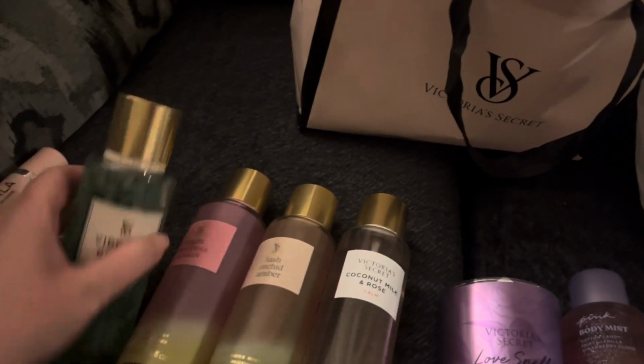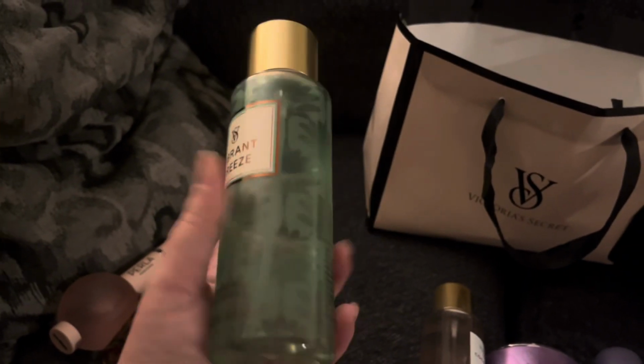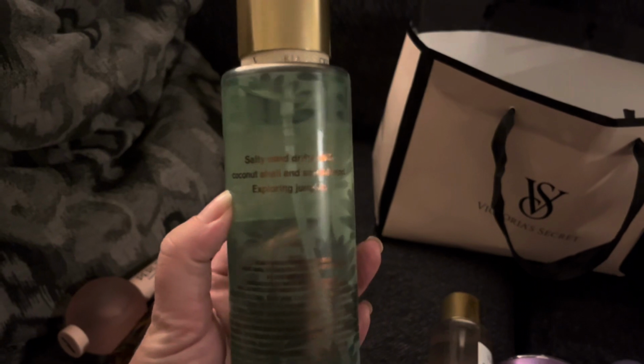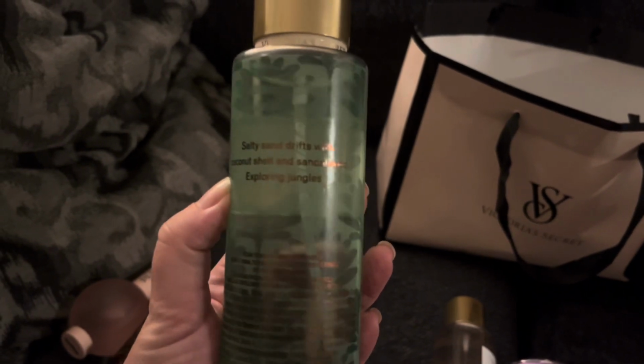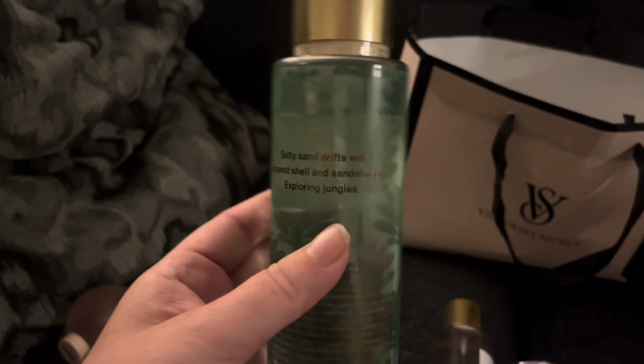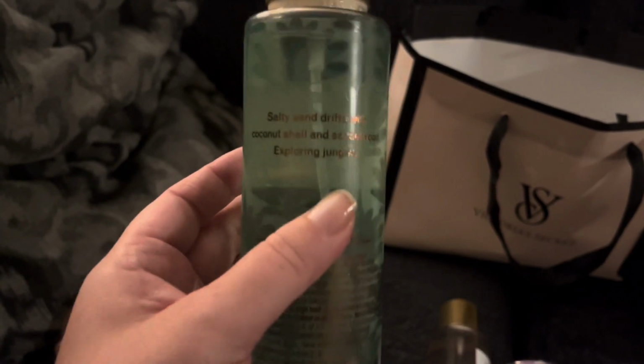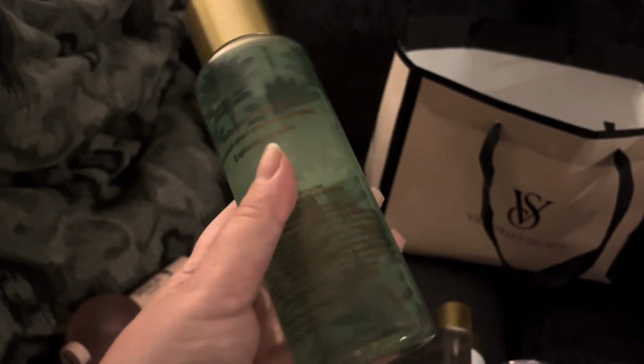So the next thing that I got was from Victoria's Secret, and I got this fragrance mist right here. This is part of the new collection. On the back, it says Salty Sand Drifts with Coconut Shell and Sandalwood Exploring Jungles. Now, when I read these scent notes, I was like, probably not going to be interested in that at all. But this just smells like a very fresh and clean scent, and this is the one that stood out to me the most out of this entire collection.